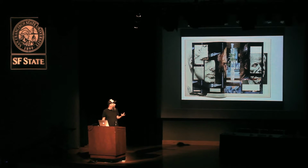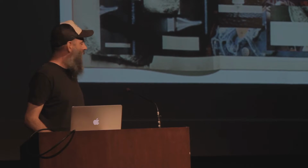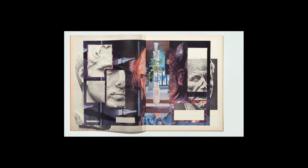I'm very interested in, I spent a long time only collecting two-dimensional things. Pictures, magazines, books, things that are, not that a book is two-dimensional, but flat things. And eventually, because my studio was just filling up with too much stuff, I became interested in the idea of the physical world again. I wanted to make three-dimensional things.